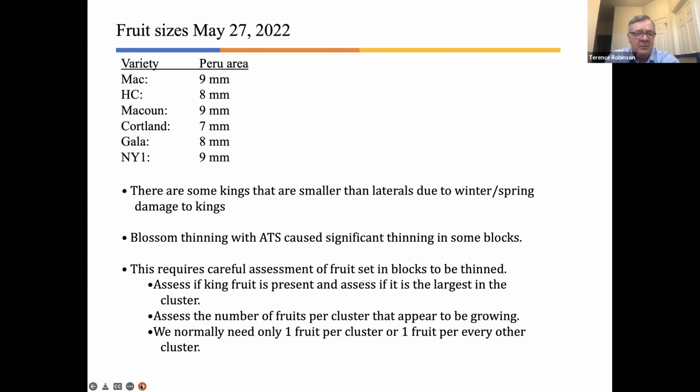And so that will mean that by Monday, Memorial Day, we will be at least 3 millimeters larger. And that will put us right at 12 millimeters for some of these, and others at 11 millimeters. So that will be pretty much the optimum timing to spray them.